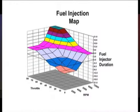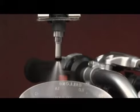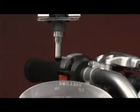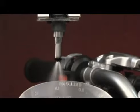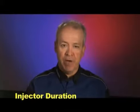those particular conditions. Instead of jets and passageways in a carburetor, models with EFI have fuel injectors, which are basically electrically controlled valves that spray fuel into each intake track when they're energized by the ECU. The air-fuel ratio is determined by how long the ECU keeps the fuel injector energized. The longer the injector is energized or open, the richer the air-fuel ratio. The length of time that the injector is energized is referred to as the injector duration.